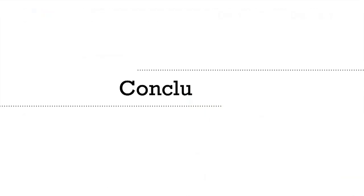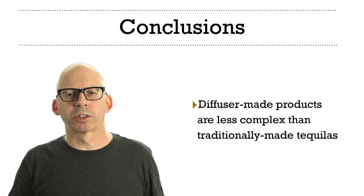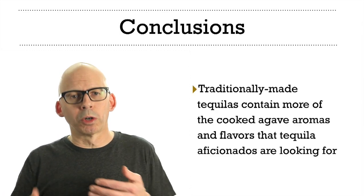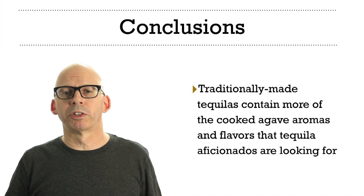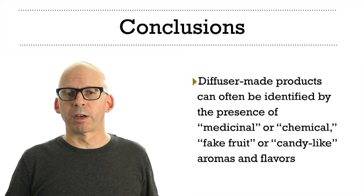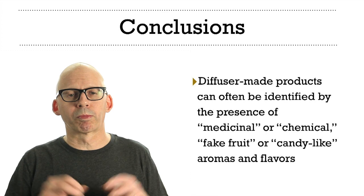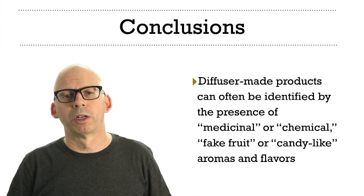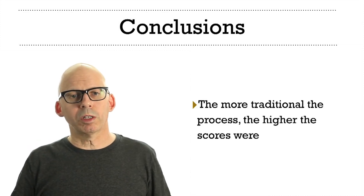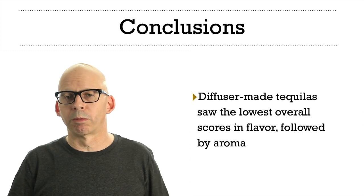So what conclusions can we draw from all of this? Well, diffuser-made products are less complex than traditionally made tequilas. Traditionally made tequilas contain more of the cooked agave aromas and flavors that tequila aficionados are looking for. Diffuser-made products can often be identified by the presence of medicinal or chemical fake fruit or candy-like aromas and flavors. The more traditional the process, the higher the scores were. Diffuser-made tequilas saw the lowest overall scores in flavor, followed by aroma.